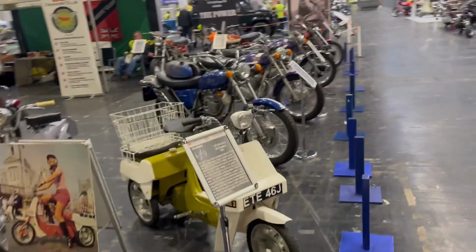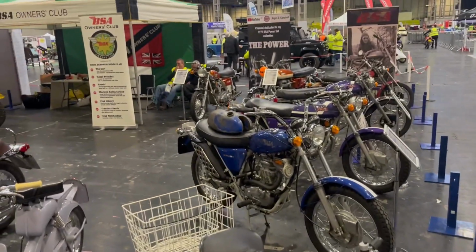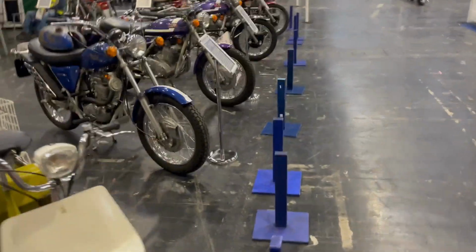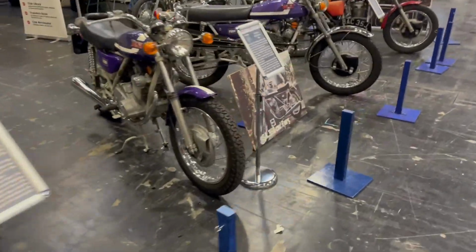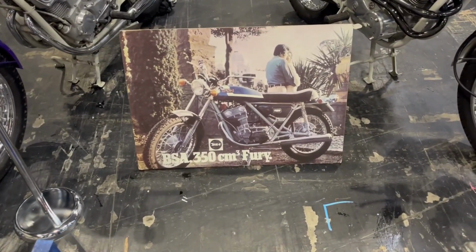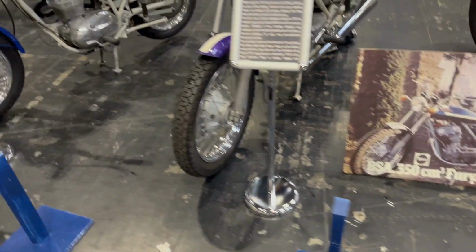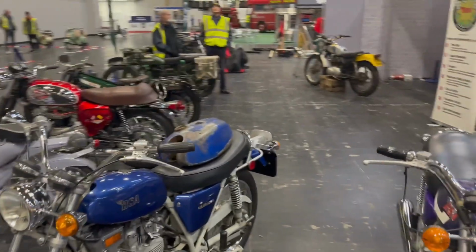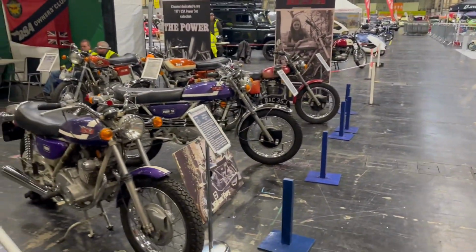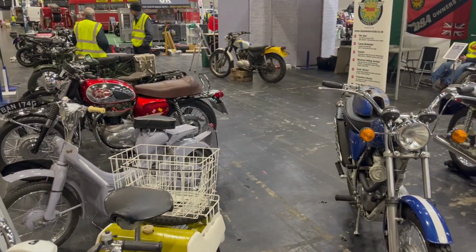So I've lined up the power set all along there, starting from the smallest to the biggest, and there's the Rocket 3 next to the awning over there, and we've put a bit of a centerpiece in the middle with the Furies, and a copy of what was going to be a billboard for the Furies, but it never happened. So anyway, that's just a quick skip round. We've got a few more bikes to turn up yet on the BSA Owners Club stand, but when the show opens properly tomorrow, I'll do a walk round all the bikes on the BSA Owners Club stand for you.